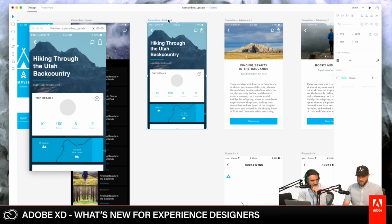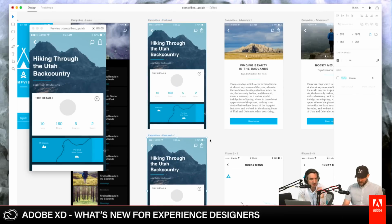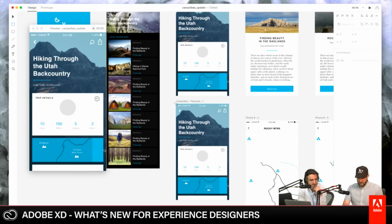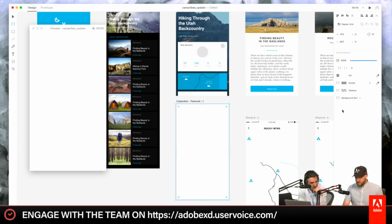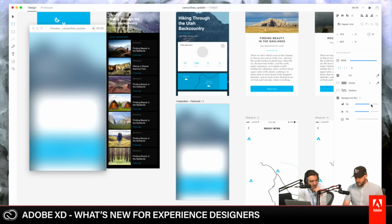And so the one we added today was background blur. It's a pretty awesome background blur. So you just duplicate the artboard, then draw an overlay, and you can see my preview updating live as I'm designing. Then over here in the context panel, I have an option to just check on background blur. And there it is.